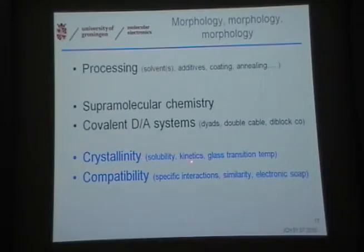Crystallinity is of course very important, solubility or the kinetics of the crystallization, glass transition temperature, I will show you a little, and compatibility, which is another thing, where you can have specific interactions. They don't have to be hydrogen bonds with all the supermolecules. They can be way more subtle, like intercalation and all those things that you don't see in an obvious way from the structure, but which are usually discovered, that molecules do all these very smart things that you wouldn't expect them to do. Similarity and maybe electronic soap. What is that? I will show you what I mean by electronic soap.